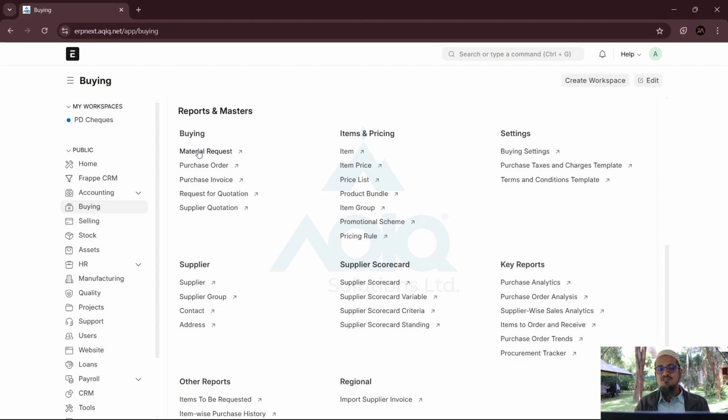Once a request is generated, the procurement department will go through the request and then take it to the suppliers, and they will send a request for quotation to the suppliers. Suppliers will supply them with the quotation, so we'll enter the supplier quotations over here, or with an auto-generated link to the suppliers, they can enter it directly into the system using a supplier portal.